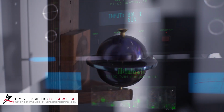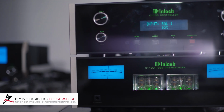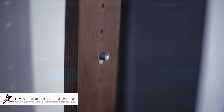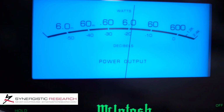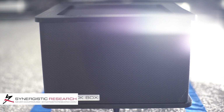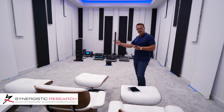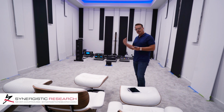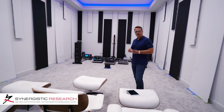Once I conceive of a new technology or a new concept, and we build a working prototype, this is where we do the final analysis. At the end of the day, it's all about what it sounds like. It's all about what the new technology or synergistic research product is going to sound like in the system. And there is no measurement that can accurately predict what will sound best to the human being. So the vast majority of our testing after we've done the objective measurements is to listen to a product in double-blind testing here in this room until we reach a conclusion as to whether or not it's a beneficial product, what its effect is going to be, and whether or not this is a product we can take to market.